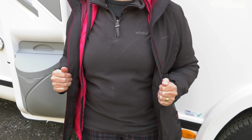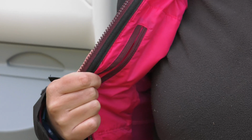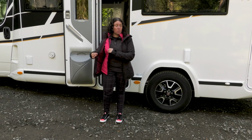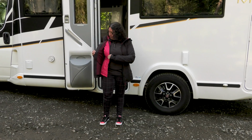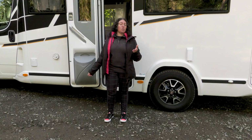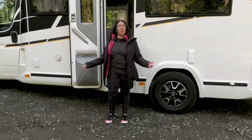Why is it called a 3-in-1 jacket? I'm only wearing 2. Well, underneath you get this first layer. This is a down jacket, so it's super warm. As you can see, it's not attached at this point, so I can wear it on its own. I can just have it as a bog standard jacket. If it's really cold, you've got a zipping system on here, zips into here. This outer jacket is waterproof. Of course, if I didn't want the warmth of this down jacket, I can take it out, and I've just got a waterproof jacket on its own.